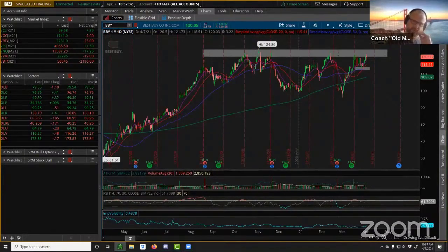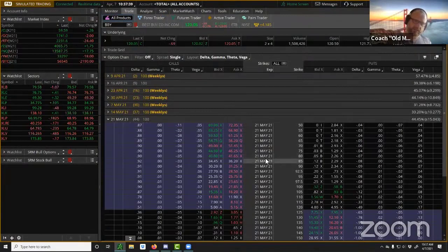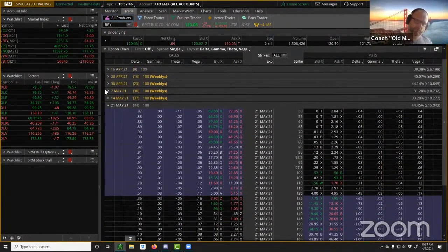You've got some support above the 110 there. So I like the 110 level. It gives us enough cushion there where I think we can make a decent trade here. So I looked at the weeklies. The weeklies didn't impress me that much. The bid-ask spread was a little bit wide for me.